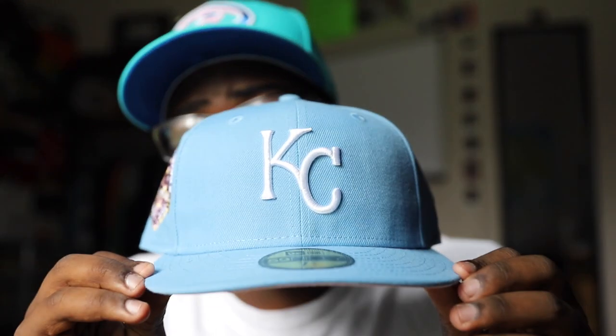Now, we're going to my first Sports World drop, and it's a heater. It was supposed to be like Hat Club cotton candy. I didn't realize Hat Club had cotton candy back then, but I wasn't too hip on Hat Club. Now I am. I'm a Hat Club demon now, real Sports World demon. But we got this clean Kansas City Royals.